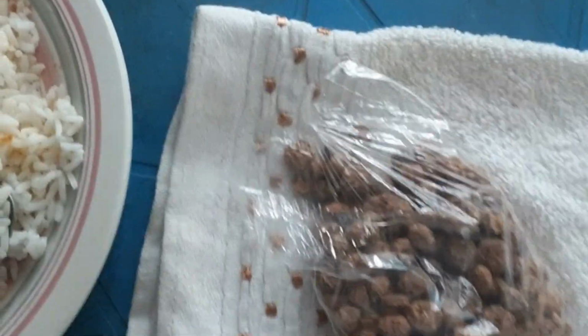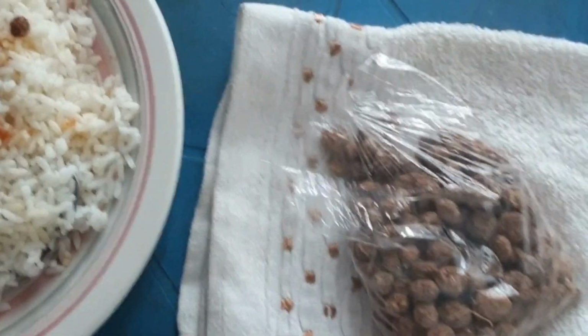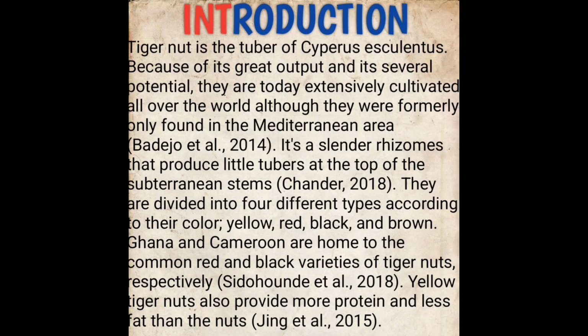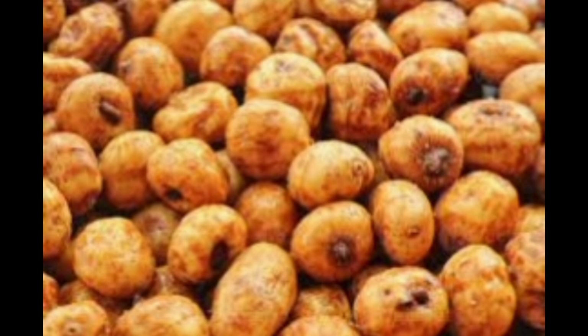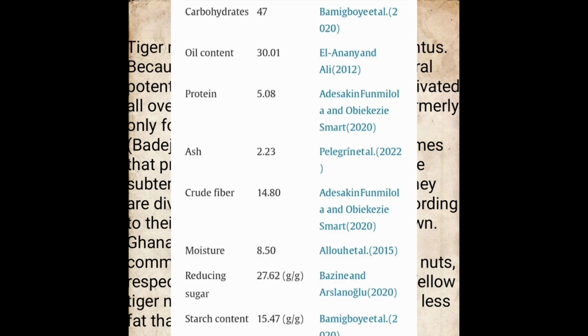They are divided into 4 different types according to their colors: yellow, red, black, and brown. Ghana and Cameroon are home to the common red and black varieties of tiger nut respectively. Yellow tiger nuts also provide more protein and less fat when you compare them with other nuts. The advantage of tiger nuts is tremendously high. So by the time we look at the constituents, we'll be able to see what makes it very medicinal.